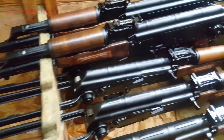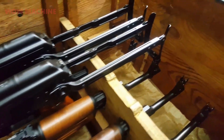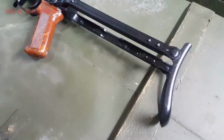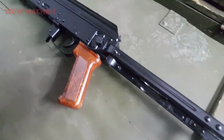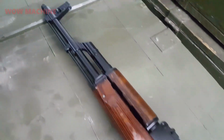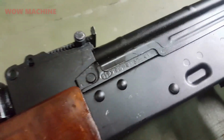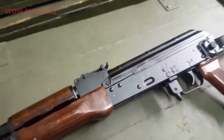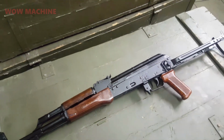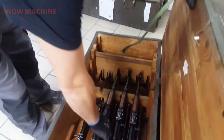The AK-47 is a widely recognized assault rifle that was first developed in the Soviet Union by Mikhail Kalashnikov in the late 1940s. It was officially adopted by the Soviet military in 1949 and went on to become one of the most widely used firearms in the world.